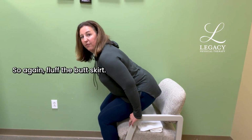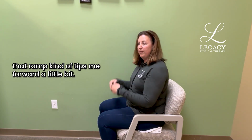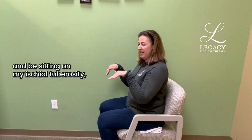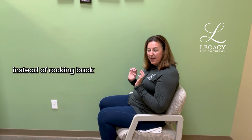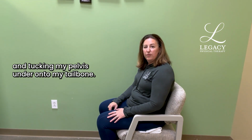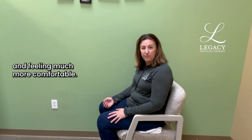So I, again, fluff the butt skirt. And now that ramp kind of tips me forward a little bit, so that feels pretty easy and comfortable to stay up in this position and be sitting on my ischial tuberosity, my butt bones, instead of rocking back and tucking my pelvis under onto my tailbone. So I'm keeping that pressure off of it and feeling much more comfortable.